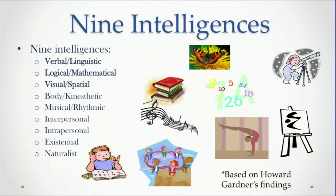The next one is visual and spatial. These students like to see pictures. They like to see diagrams. So in our sessions, we do a lot of graphs. We draw a lot of pictures. We make it accessible for each of the individual students.